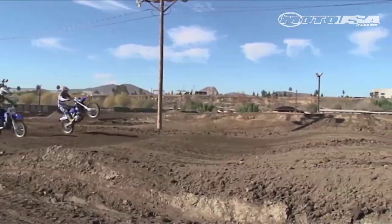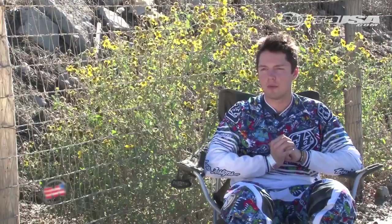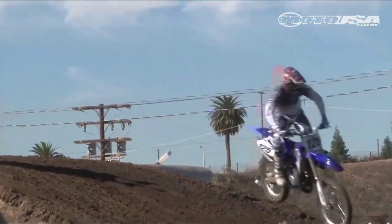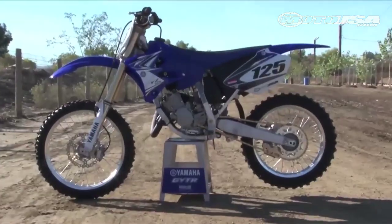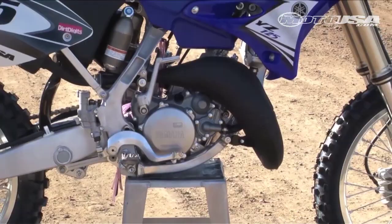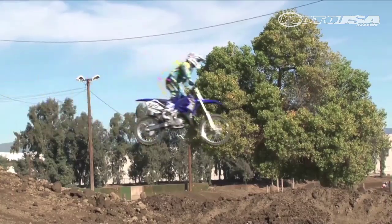What's up, everybody? We're here at Milestone, testing the 2011 YZ125 and YZ250. The 125 is absolutely a blast. You couldn't have more fun on a dirt bike. Still really responsive, still just like the old two strokes, but has a little bit new ergonomics and suspension components are great. Super fast, clutch is responsive. Thing revs really well and actually pulls really hard for a two stroke.